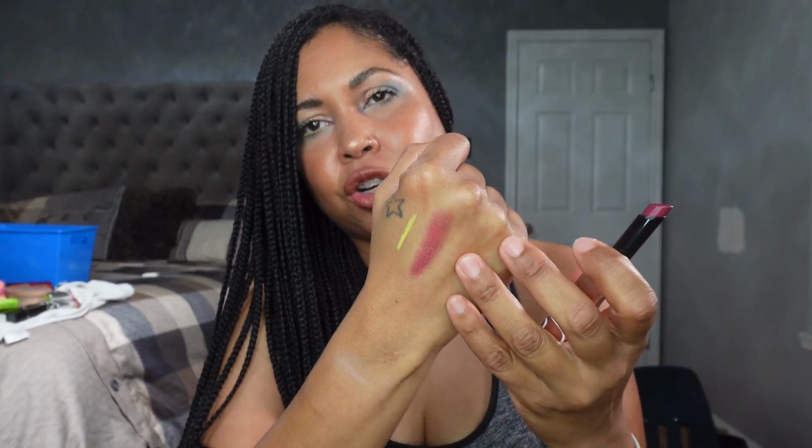And if you know me, I don't really wear a lot of bold lipsticks, which I want to try to make a little change because I know bold lipsticks are going to be trending for the fall, and I'd like to try some. But I like the sheerness of this. It still allows me to wear a bolder color that's not nude, but it's not super bright. So I like the formula of this. I don't regret buying this.